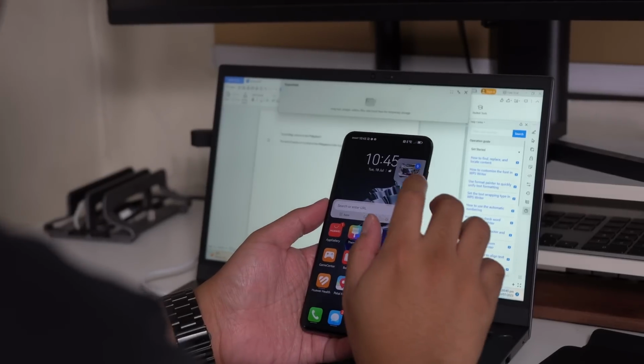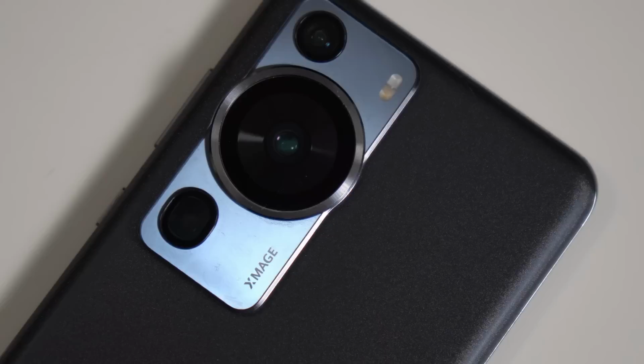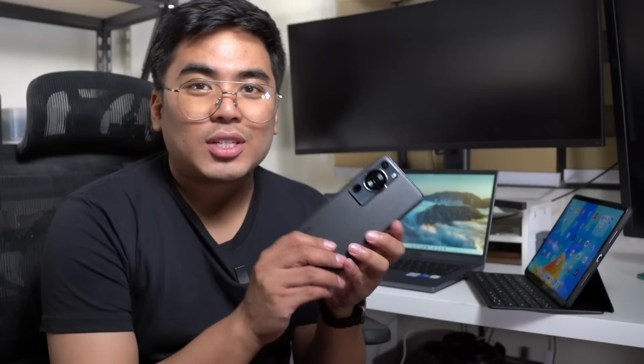And of course, there's the P60 Pro, which I use every day for taking product shots and videos because this one has a really powerful XMAGE camera. And of course, I also use it for some gaming. And again, just like the tablet, I've been using this one for Honkai Star Rail and at higher settings thanks to the Snapdragon 8 Plus Gen 1 processor of this one.